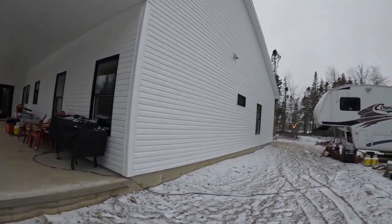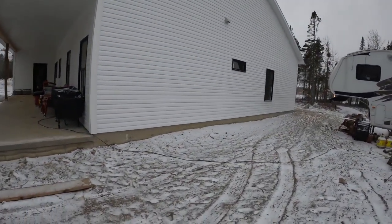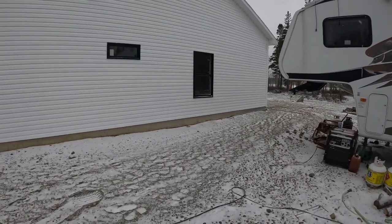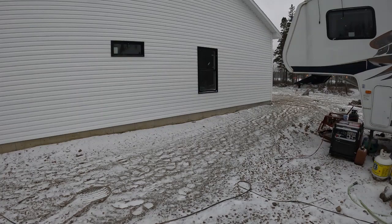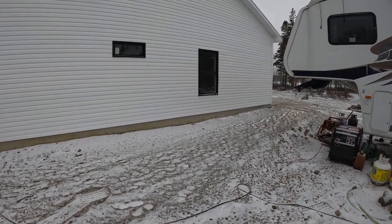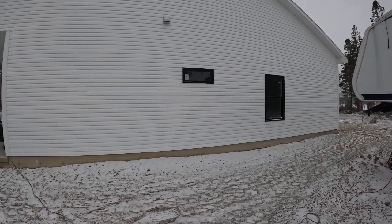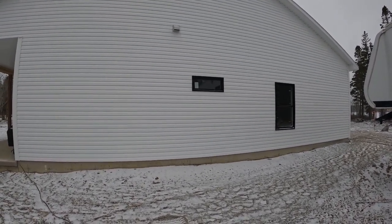And on this side, there's one window in the gym room, where all of the workout gear and the puppies' pillows will be. And the guest bathroom window is right there as well.